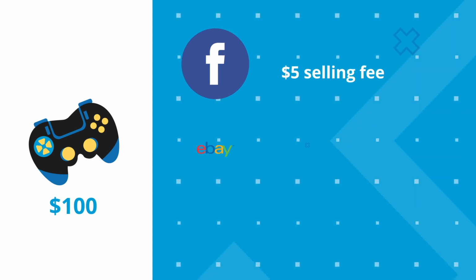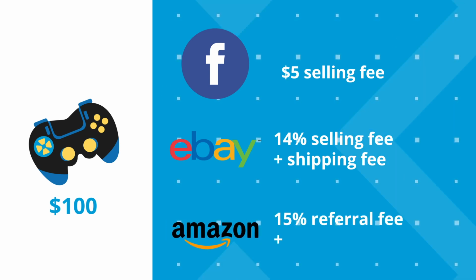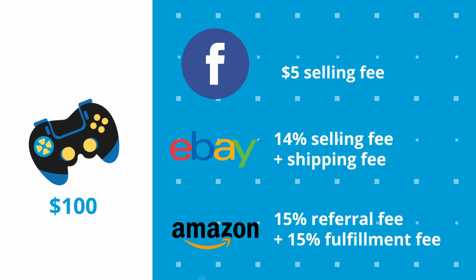Now compare that with eBay and you will pay 14% or $14 as a selling fee. And then guys, you still have to pay for shipping. And with Amazon, you will have to pay a 15% referral fee and then another 15% fulfillment by Amazon fee, which is best for that platform if you want to optimize your product listing. Now, of course, Facebook Marketplace's fees may increase, especially as their marketplace continues to grow at the rate they're going at right now. So definitely take advantage of these selling fees while you still can here in 2021.